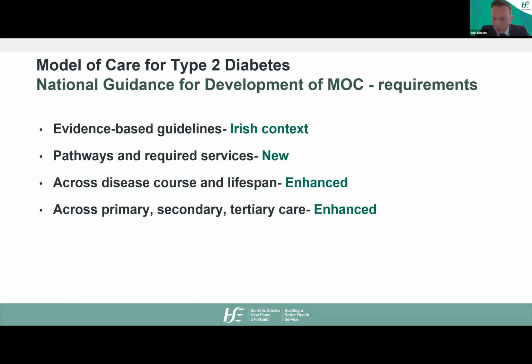Kevin mentioned reinventing the wheel. We didn't want to do that. So we extensively reference large society guidelines and contextualize them for Ireland. Pathways and required services are set out. And again, you see the population pyramid and how people access care at different levels, across disease course and lifespan.